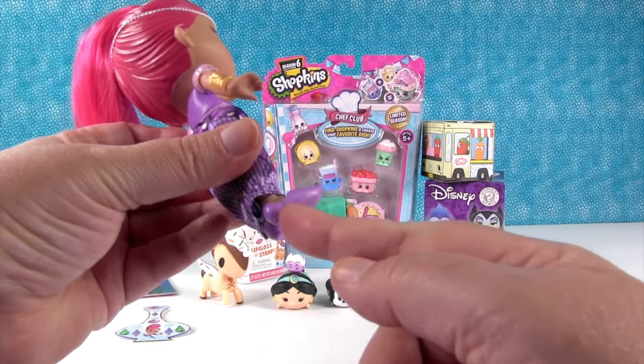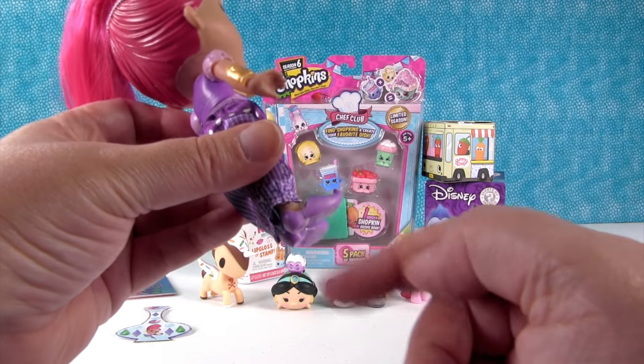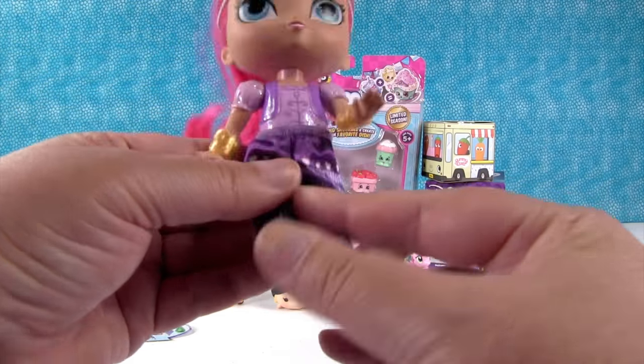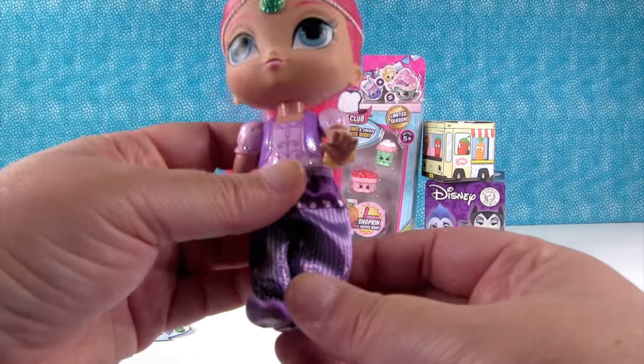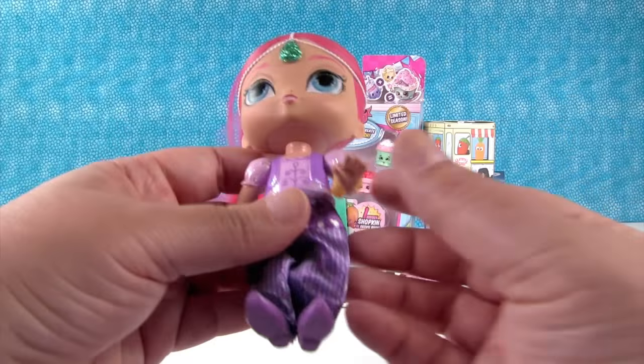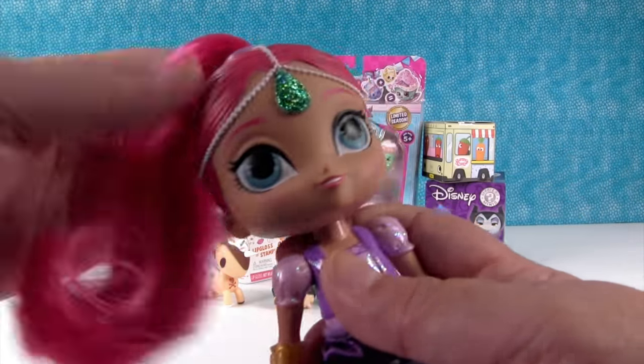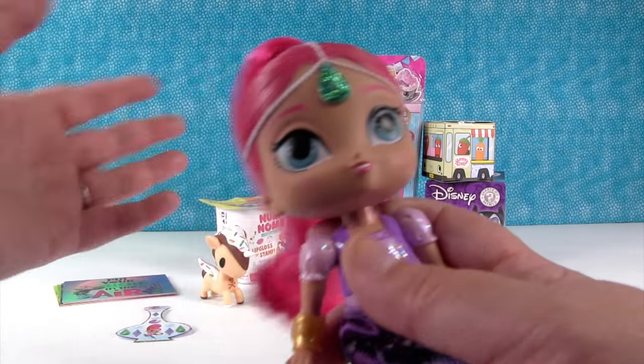And her shoes can come off. Now they're rubber banded on right now. I'm going to leave those on, but you can take them off. And her pants can come off too. So you can mix and match clothes. Ooh, that's neat. And her bracelets would come off. Now, the thing I like the best about this doll, well, she's got pink hair. So, I mean, that's amazing.